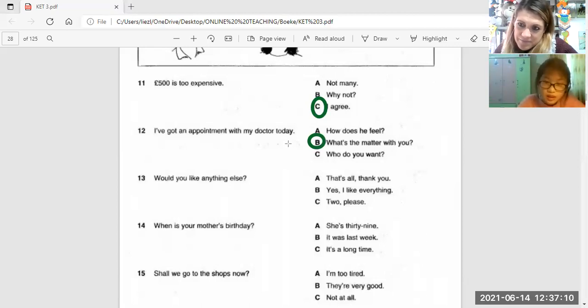Number 30, I think is letter A. Yes, that's all, thank you. So you have to read it out loud, otherwise you can't hear it easily. When is your mother's birthday? Now read A, B, and C out loud, then we can hear the answer. When is your mother's birthday? Number 14, the answer is letter B. It was last week. Good.